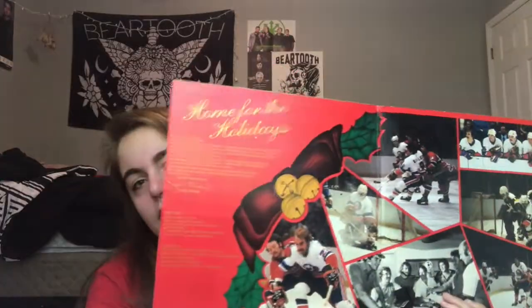But this is a Christmas record. This is their Home for the Holidays record, their little Home for the Holidays album. It has all the names of the team right over here. It has Jingle Bell Rock, The Christmas Song, Sleigh Ride, Rudolph the Red-Nosed Reindeer, All I Want for Christmas, Santa Claus is Coming to Town, Have Yourself a Merry Little Christmas, White Christmas, Frosty the Snowman, and We Wish You a Merry Christmas. So just the classic Christmas songs.